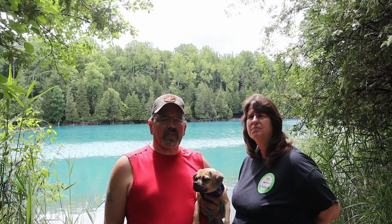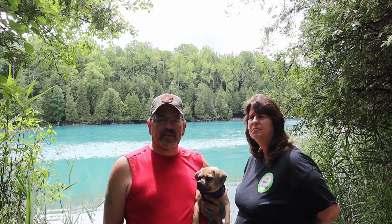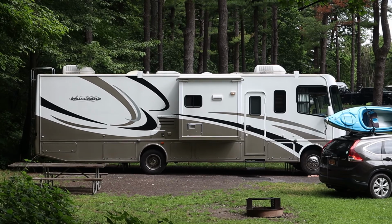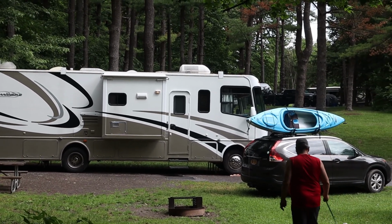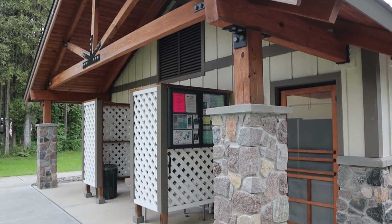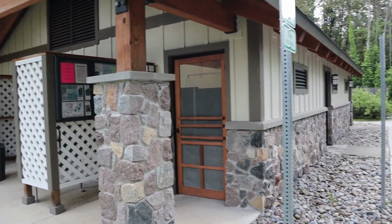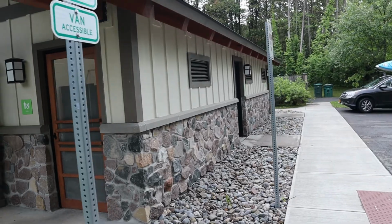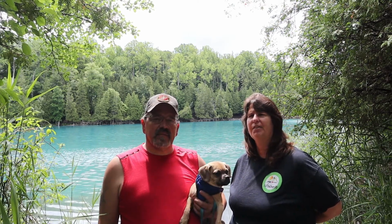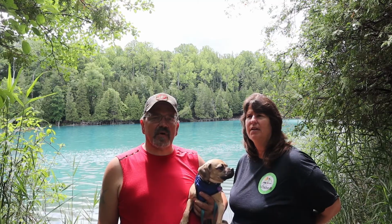The park itself has two campgrounds in it. We're in the Pine Campground, I think it's called. And the other one's Rolling Hills. And they just started and put a new section in up by where we're at, where they have full hookups. They have about a dozen or so full 50 amp full hookup sites that are paved, and some of them are pull-throughs.